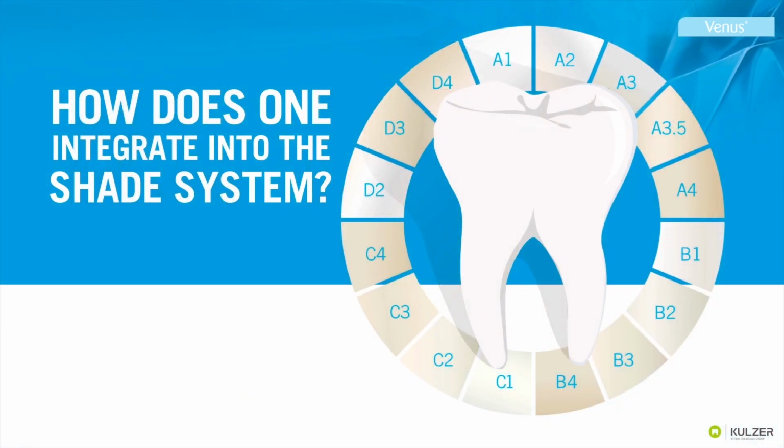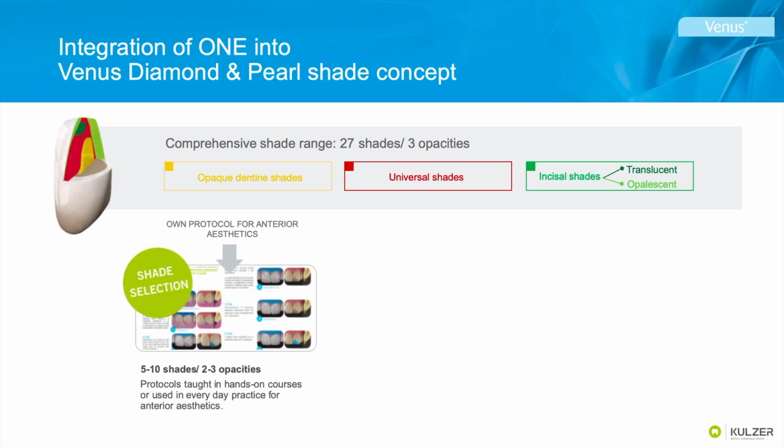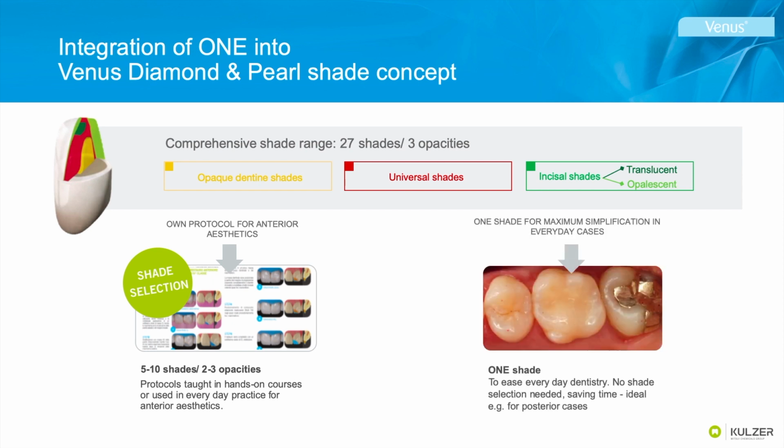Now I'd like to explain how the new One shade fits into the shade system of Venus Diamond and Venus Pearl. Venus Diamond and Venus Pearl have a broad shade range classified in 3 different levels of opacity. So the dentist can choose if he wants to do a multi-shade layered approach for high aesthetic demands, which requires, of course, a shade selection, or if he uses the One shade approach without shade selection for the basic aesthetically non-complex posterior restorations. So One is not intended for aesthetic anterior restorations.